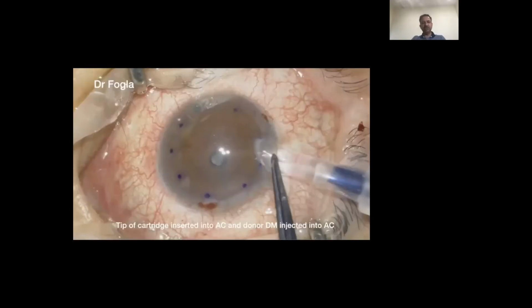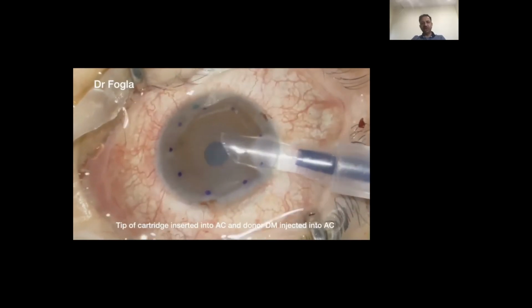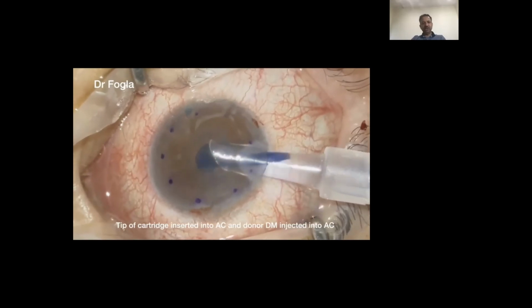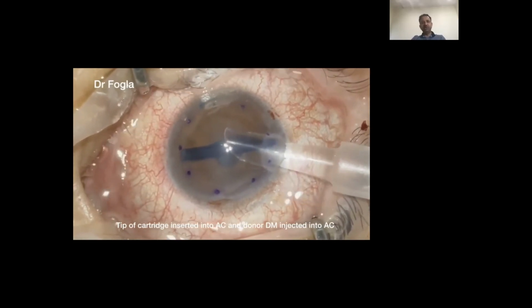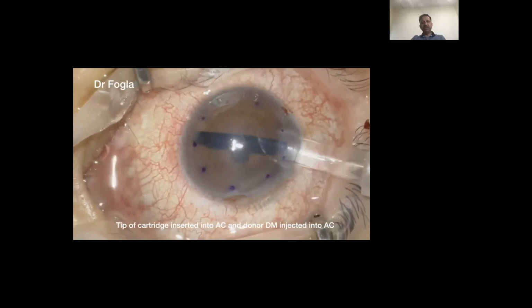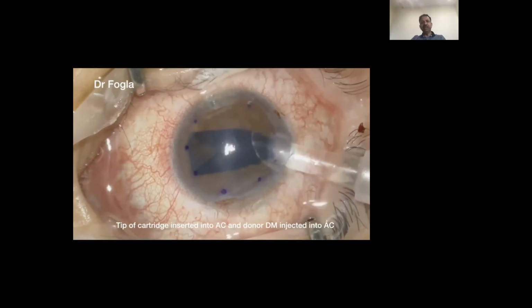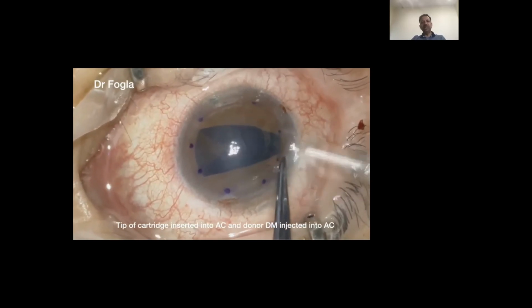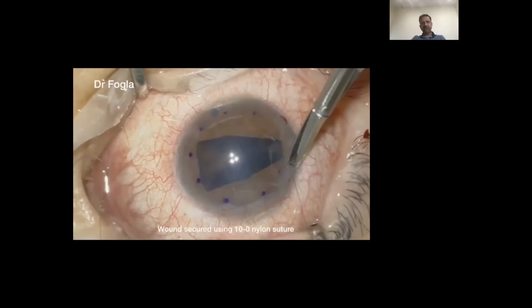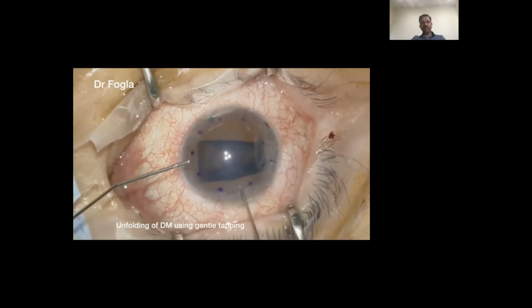So let's look at some of the videos. Here you can see I went in, and then I look at my scroll and I try to get the tissue into the eye with the open end of the scroll facing towards me. Don't be in a hurry to remove the tip of the cartridge from the eye. Allow the pressure to normalize, because if the pressure is high in the anterior chamber, as soon as you remove your tip, as fluid leaks out, it can bring the tissue out as well. And also, if you wait for some time, normalizing the pressure, the tissue also unfolds a little bit, thereby making it easier so that it doesn't roll over to the other side.